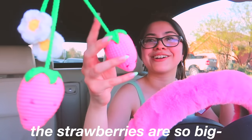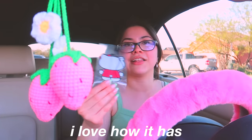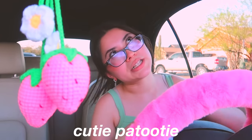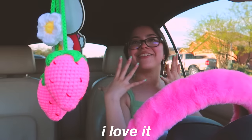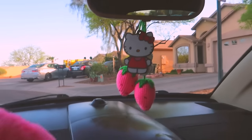Bro, the strawberries are so big. Number two. I love how it has a little butt on the side. Look at that, front and back. Cutie, cutie. Bruh, it smells like strawberries. So cute. I love it. I love it so much. Okay, look how cute this is. Look how cute.